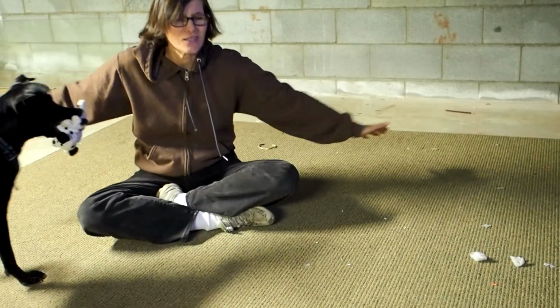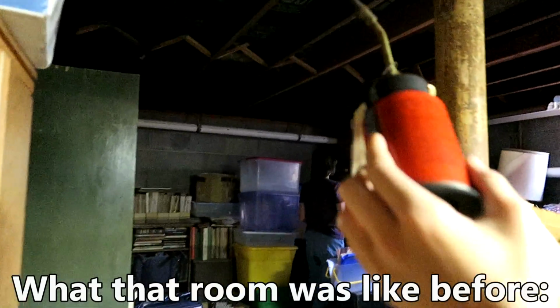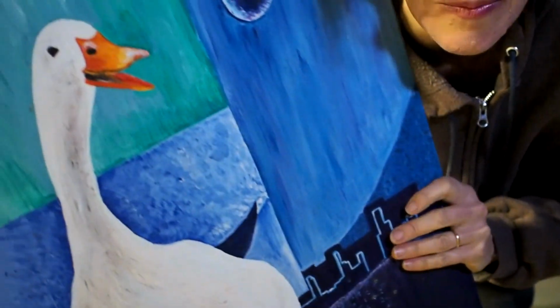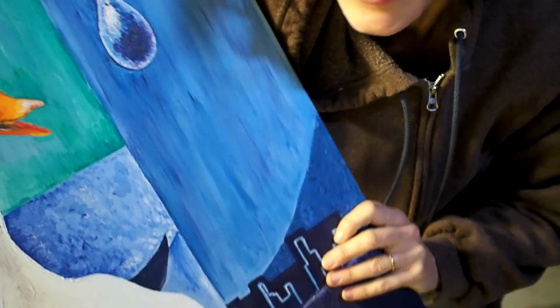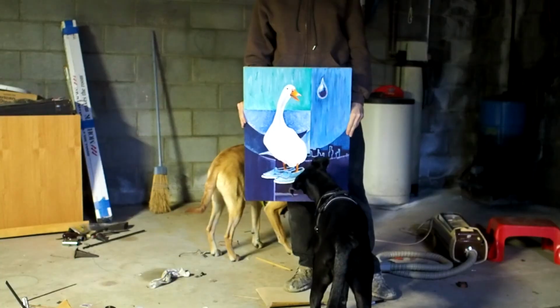So look at this. Whole big space. I could not do this a week ago. So this is one of my favorite artwork things from high school. This is George the Duck, that my mom named him. And he has been hanging out in this basement for like 20 years.